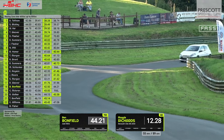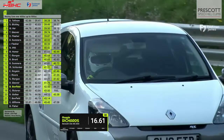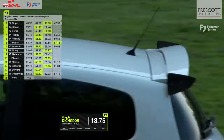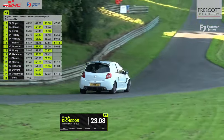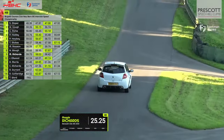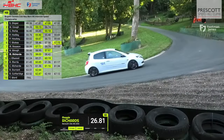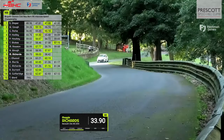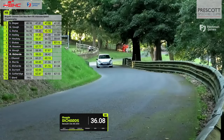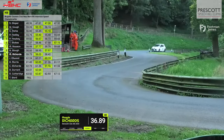Well, Maggie Richards has already left the line in the Clio RS 200, which you'll know all about, and I can't see any more runners and riders, but have a look at her. Maggie in this, I believe, shared car. This is again the Clio 3, and Maggie going through a final run of the day before she can head back to the paddock and relax for a bit after a bit of adrenaline flowing through the body.